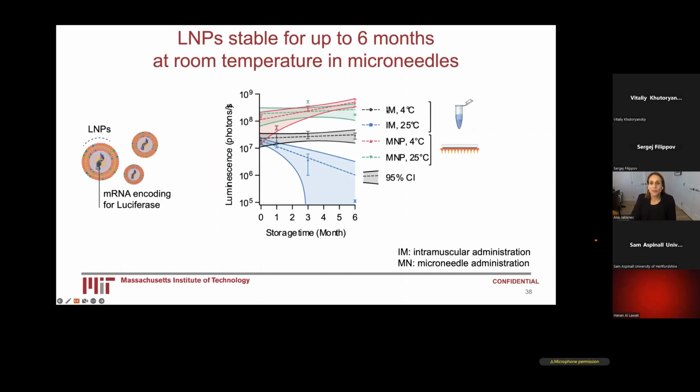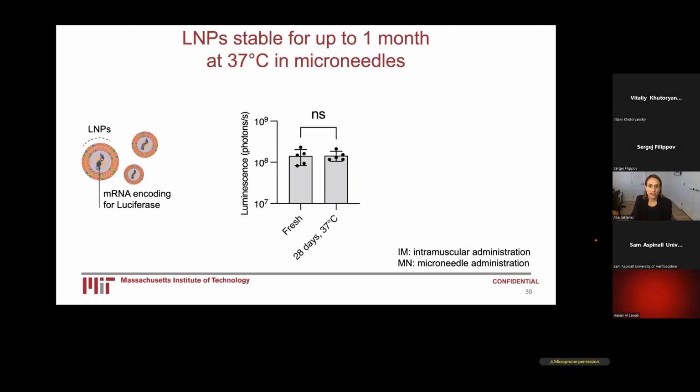So the IM formulation is a liquid formulation, like the vaccines given today. So they're suspended in saline, and you can see that at 4 degrees Celsius they do pretty well, which is in black, and our microneedles also do pretty well at 4 degrees Celsius. But at 25, what we see is that our microneedles, mRNA encoding for luciferase in microneedles, does really well over 6 months at room temperature. However, the liquid-based formulations used in IM do not do as well and degrade over time. So this was very interesting data to show that we could stabilize in the solid form the mRNA formulations.